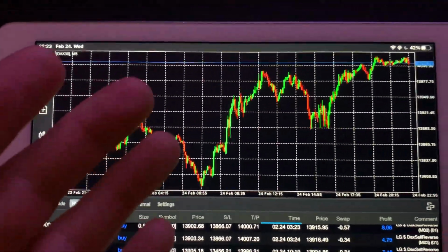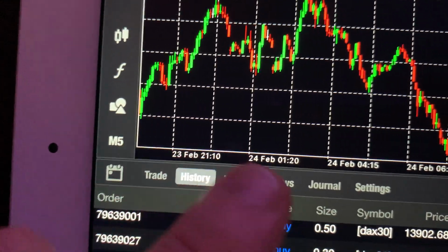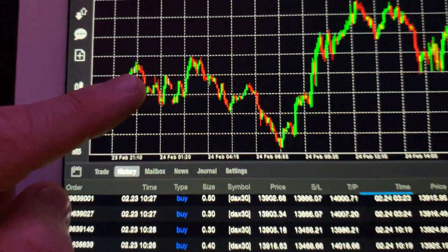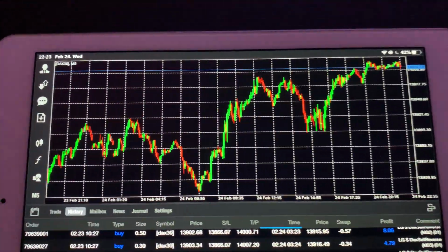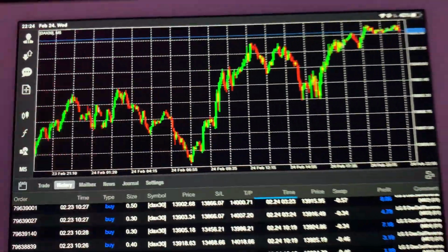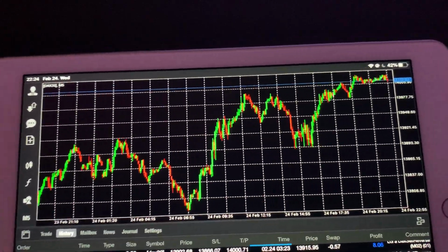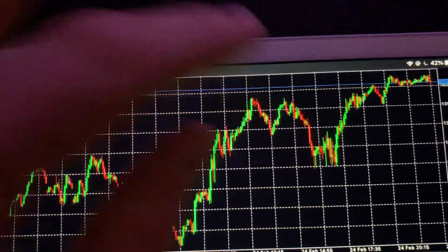This is my day on the DAX 30 chart with the M5 zoom. My day began between the 23rd and the 24th. You see the little gap at the tip of my finger? That's when my day actually began. And boy, you don't need to be a professional to see that it's been a hell of a roller coaster ride. You can see there were ups and downs and gaps and valleys and mountains and peaks. A lot of things happened, but a lot of tradable surfaces, a lot of tradable action was going on.